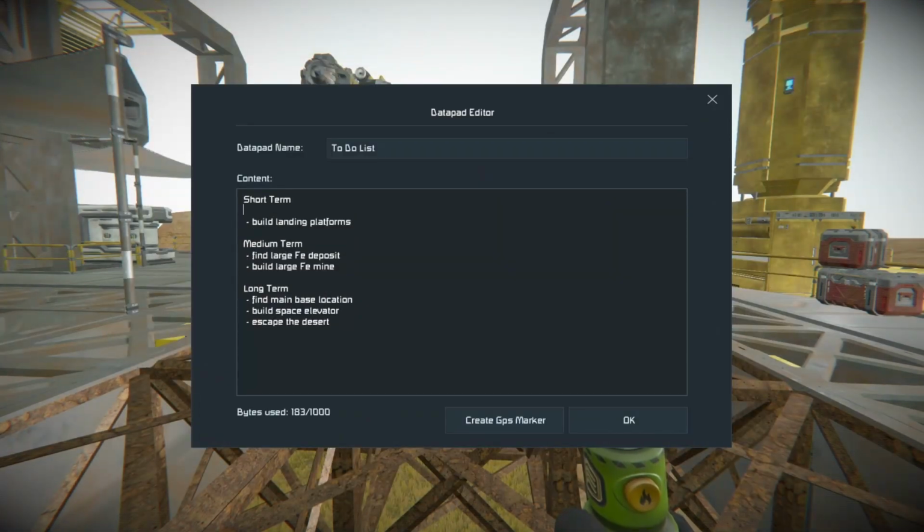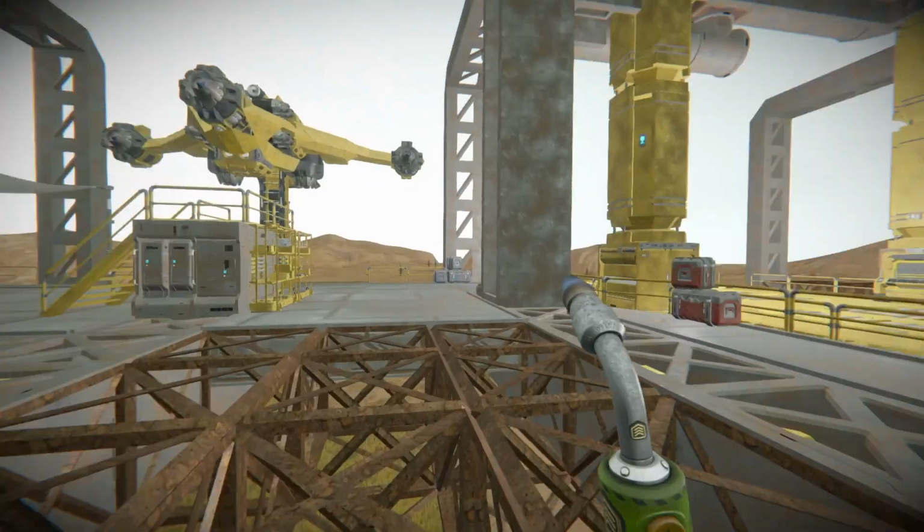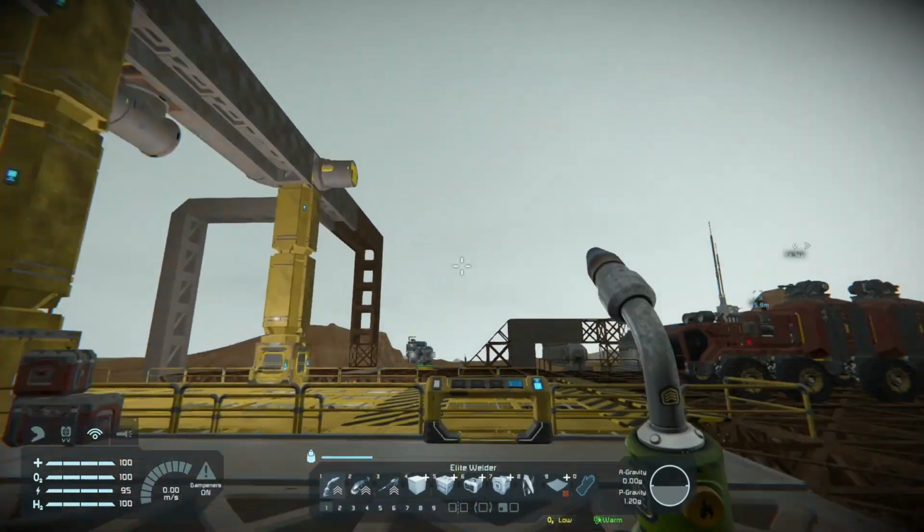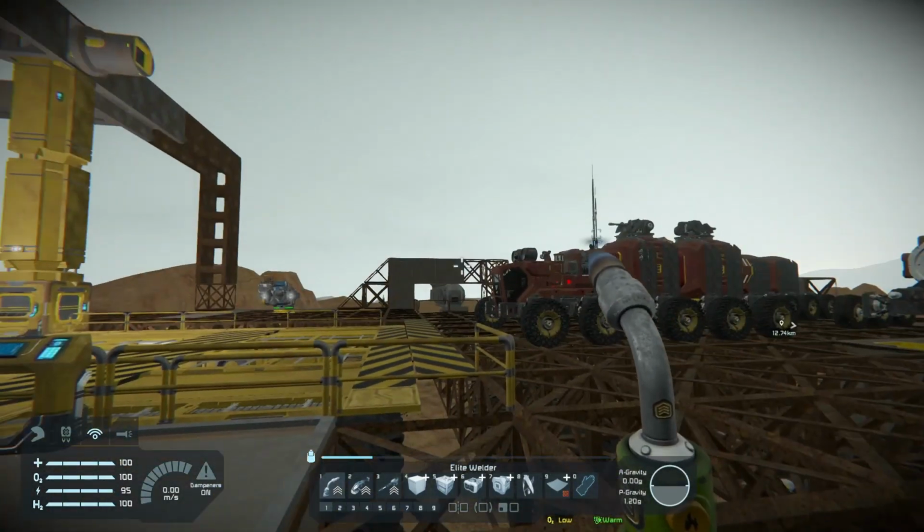Okay, so maybe we'll do extend Behemoth deck. Okay, build landing platforms. Build rover hangar. So I think that's all going to be kind of together. Yeah. So they'll sort of be up there, and then we'll put the hangar in here.